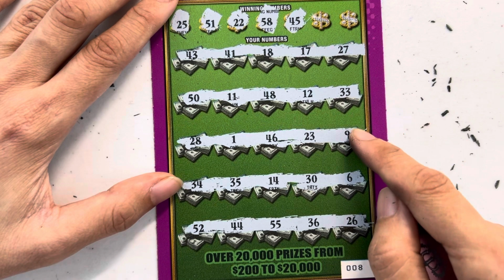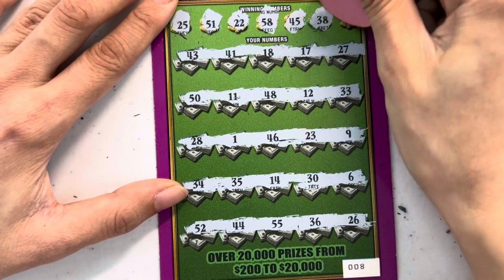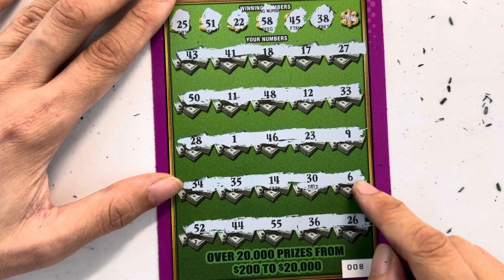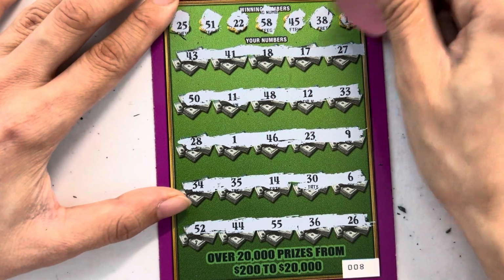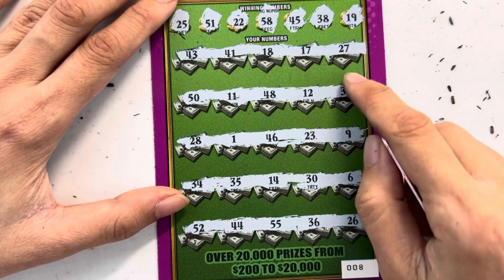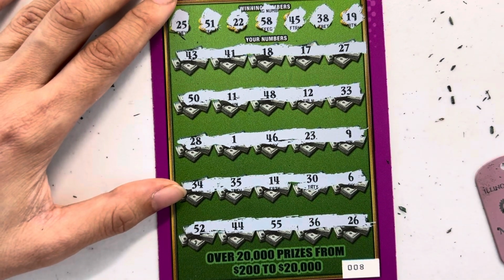22, 27, 28, 23, 26, 58, 45, 41, 43, 48, 46, 44, 38, 34, 35, 30, 36. Last number is 19. We have 17, 18, 19, 11, 12, 14. Okay, this is a loser.